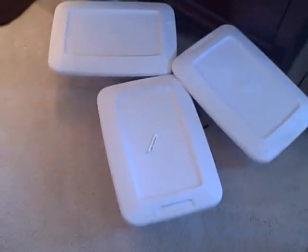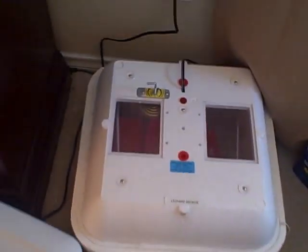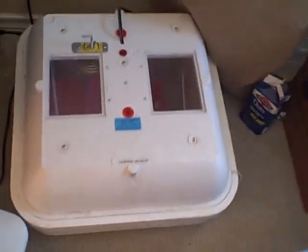Okay, I am selling every leopard gecko I have because I have to in order to get my car. So I'm selling my incubator right here. It's a Hovabator and it works and everything.